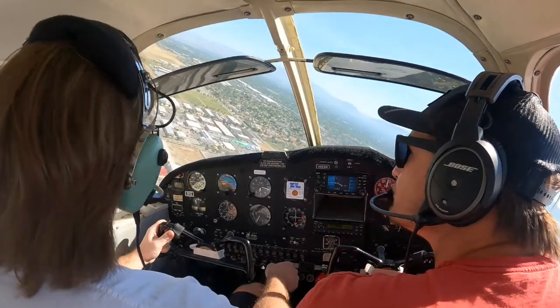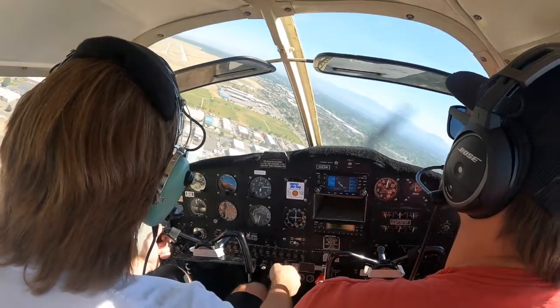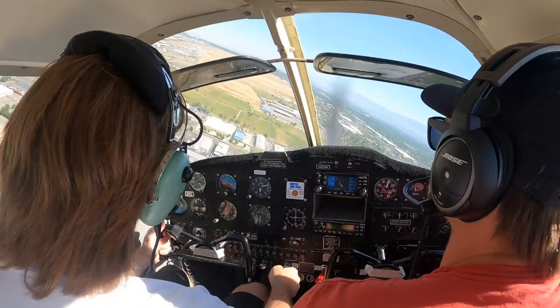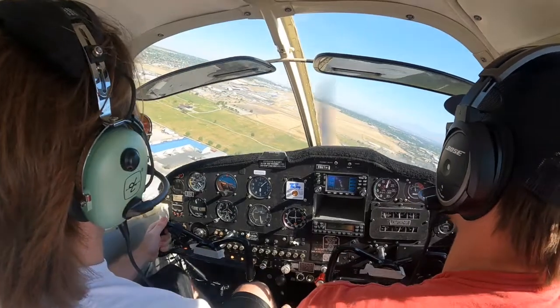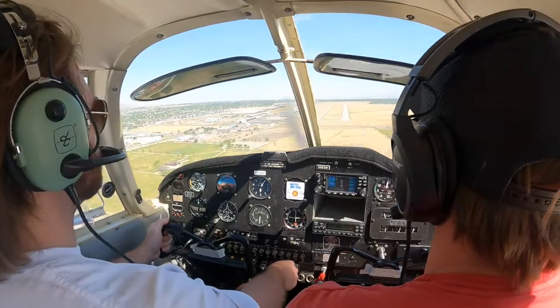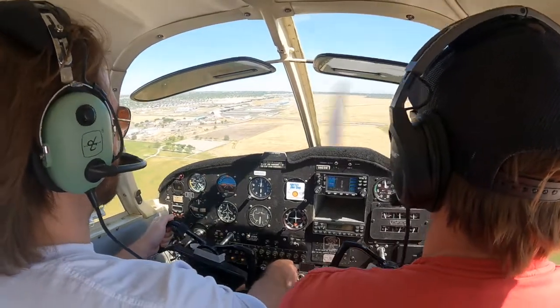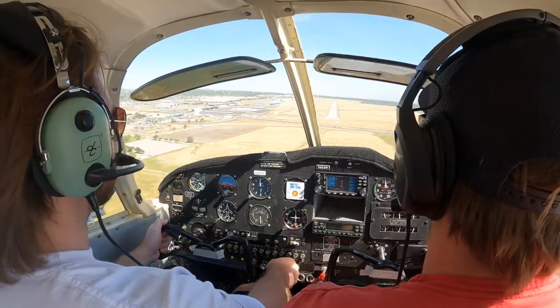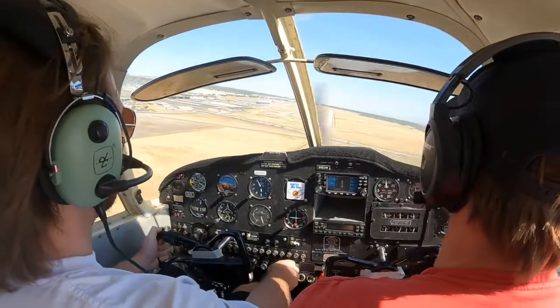South Valley traffic, Cherokee 5923 Whiskey, final 3-4 South Valley. South Valley traffic, Skyhawk 51 Victor's turning crosswind 3-4 South Valley.